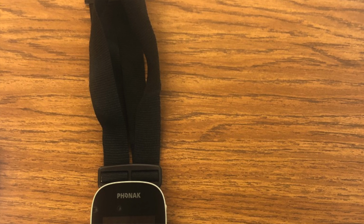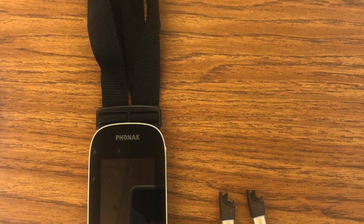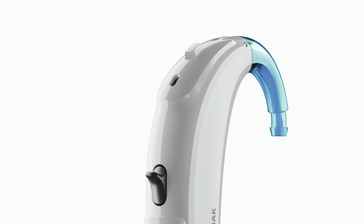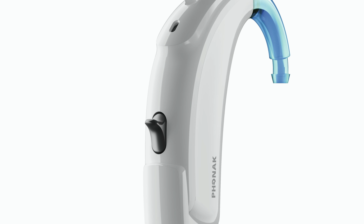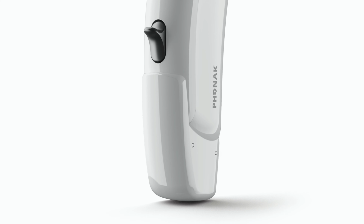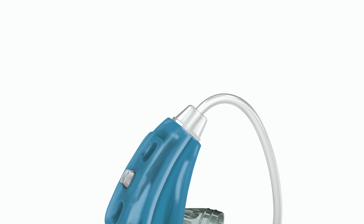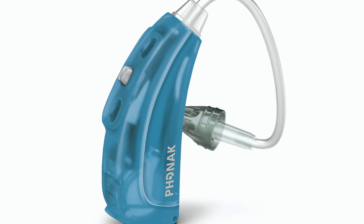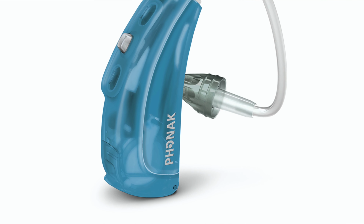Some microphones have volume controls in them that can be used to increase the loudness of the transmitted voice. Or, if a student's hearing aids have an adjustable volume control, they can use that to increase the loudness of the speaker's voice if desired. If a student uses a receiver which has no gain or amplification in it, some of these also have volume controls. If you have questions about this, you should contact your schools or your private audiologist about your child's specific system.